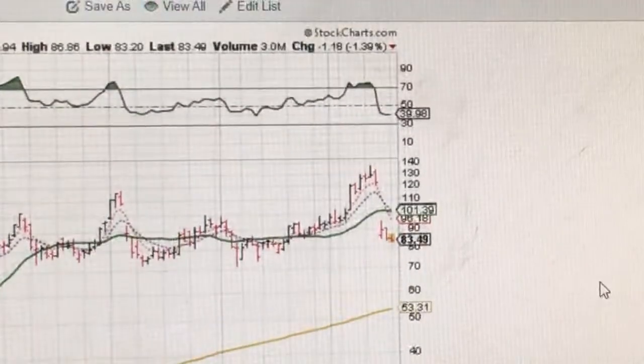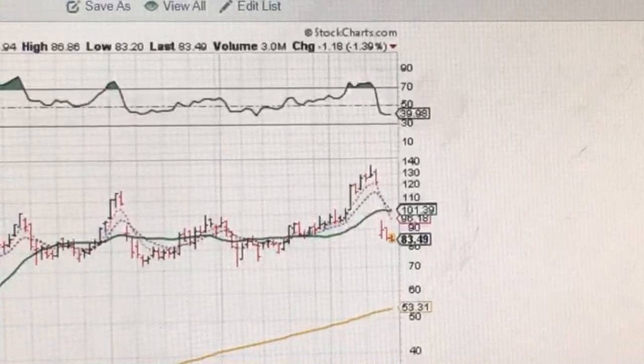So you want to trade patterns, because once you learn the pattern, then you can go find these stocks.